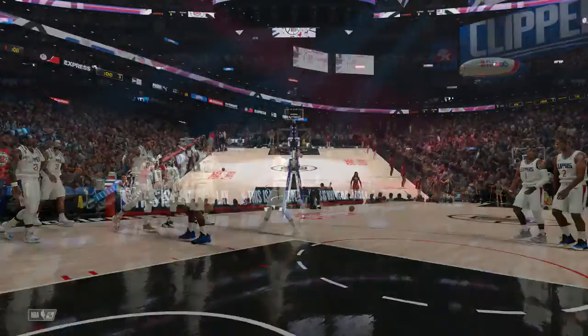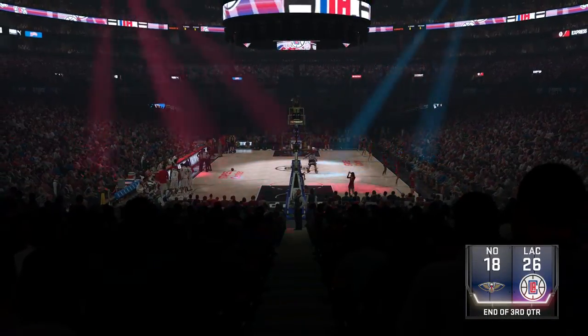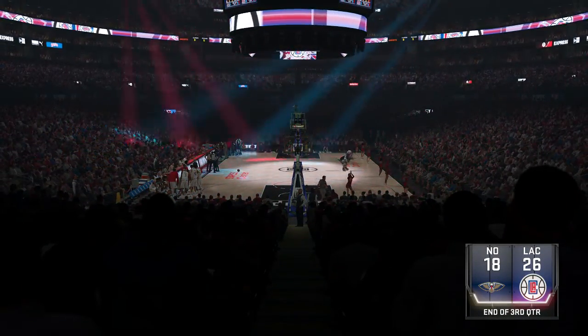A look at the field goal percentage numbers tells the story of what tough defense they're playing today. And we'll be right back after this.